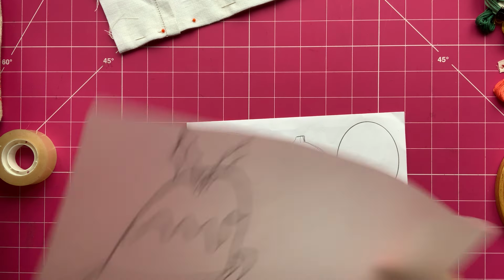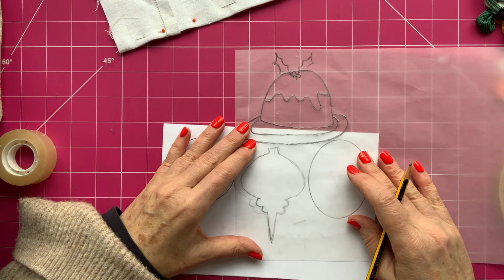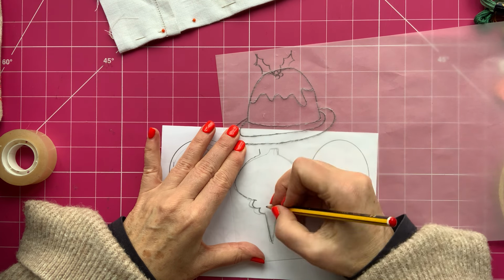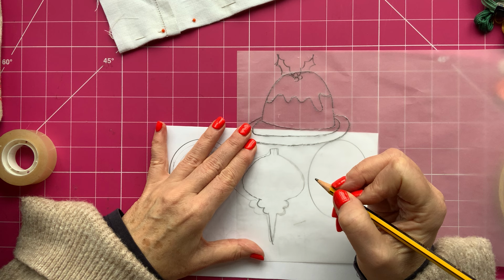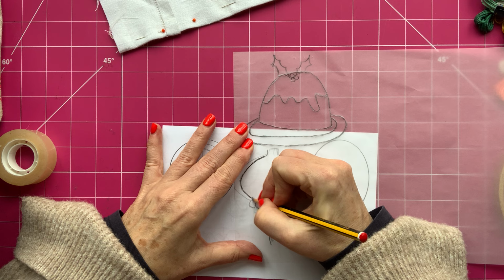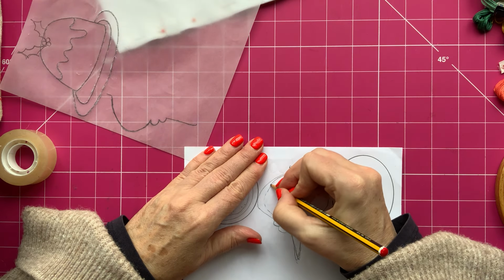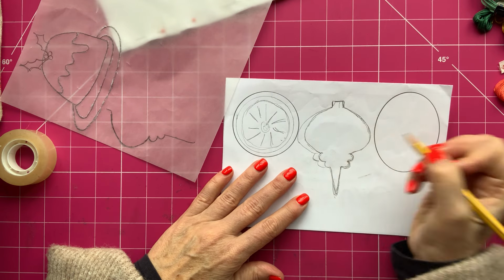Like that. Just trying to get it level. It's about, can't be right, can it? It'd be like that. Yeah, no, that's better, doesn't it? Something like that.